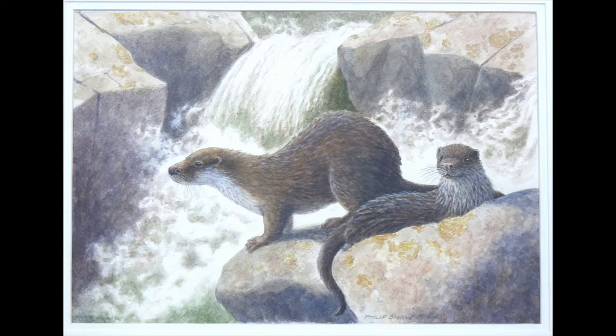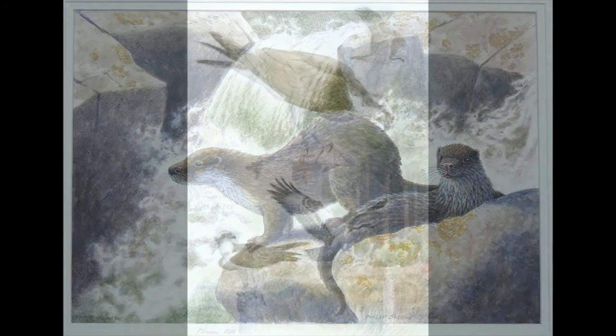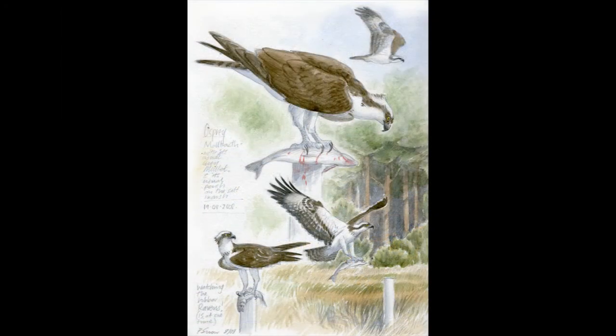This is what's called a so-called finished painting or gallery painting, concocted from scenes actually over on the mainland on the River Ogwen, with a mother and cub otter. These are typically manufactured here in the studio from various sketches and photographs.